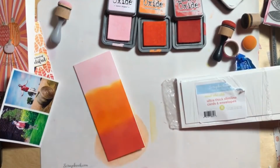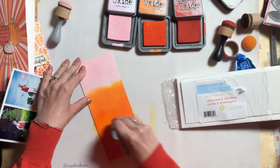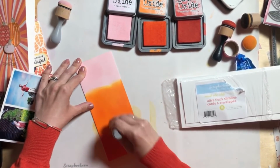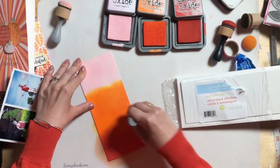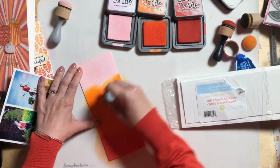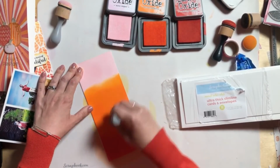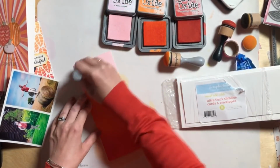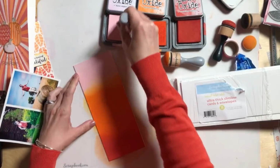Okay, so it was blocky. Now we start blending. You're going to go back over these joins, the places where the colors meet. With oxide blending you probably need more ink than you think. Just keep inking. Back to pink. See? Softer already.